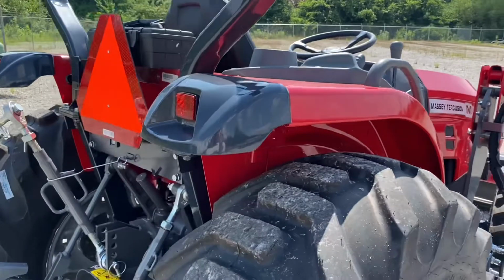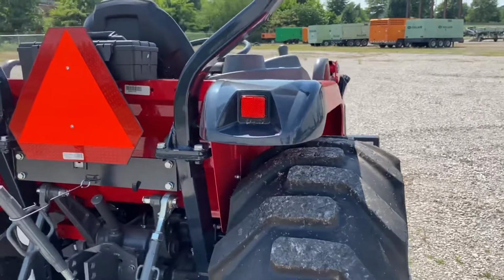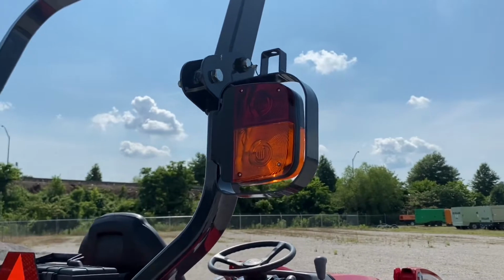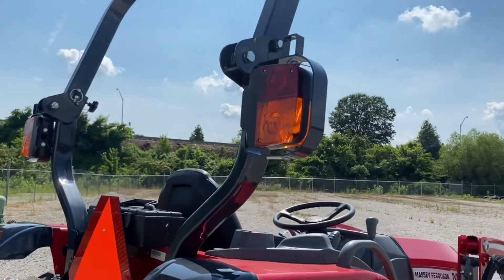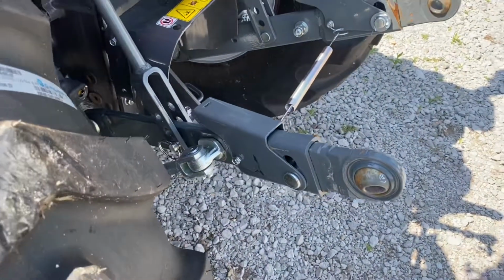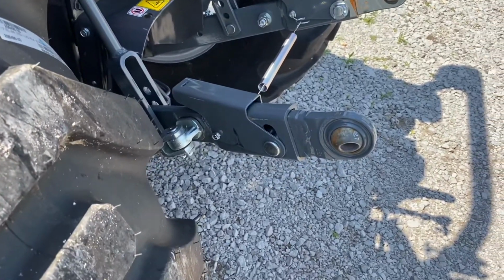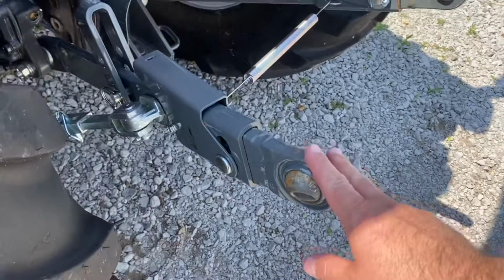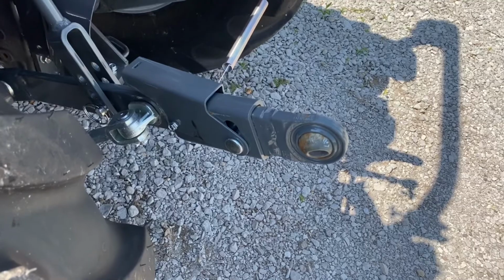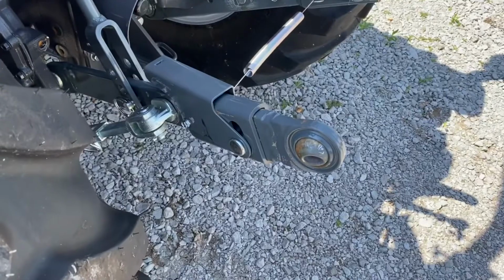Some of those features include the larger steel fenders with the reflectors at the rear, your work light protective guards. These telescoping arms here are really nice when hooking up implements, and you can't move the implement to get it lined up properly. You just simply pull out on this arm, hook everything up like it needs to be, and if you reverse the tractor toward the implement, it locks everything back in place without getting off the tractor.